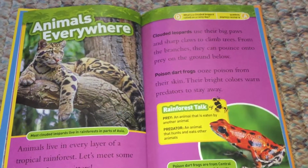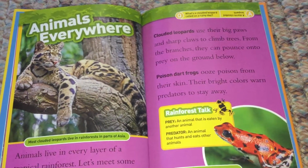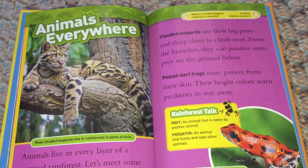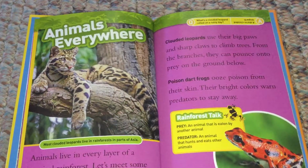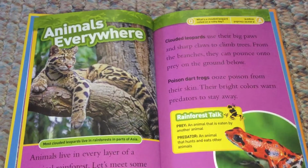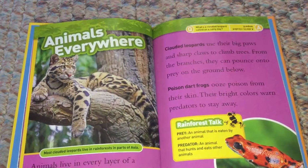Animals everywhere. Most clouded leopards live in rainforests in parts of Asia. Animals live in every layer of a tropical rainforest. Let's meet some cool rainforest critters.